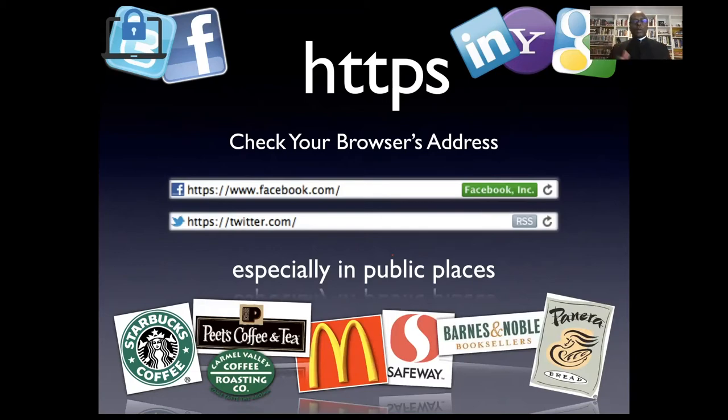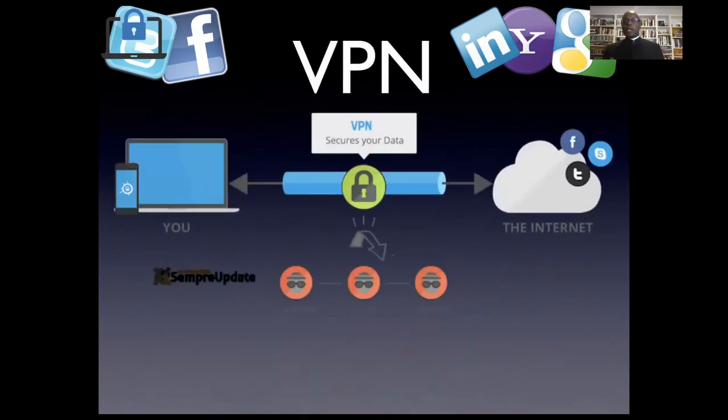So when you log into your bank account, social media, wherever you have to put in a username and password, just ensure that you are using HTTPS and that the SSL certificate is valid. Another thing to think about is using VPN. VPN is great because it encrypts all of your internet traffic from end to end, right? This way, even if a hacker is able to intercept your traffic, it's all going to be scrambled, right? So any man in the middle attack would not be successful.